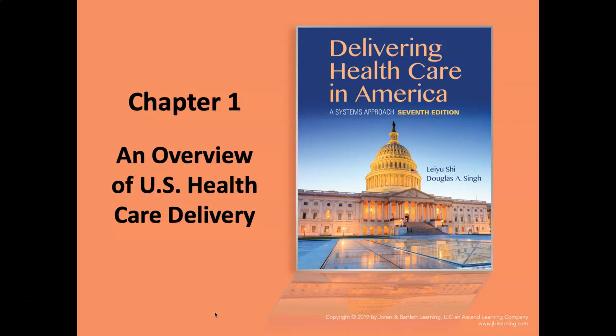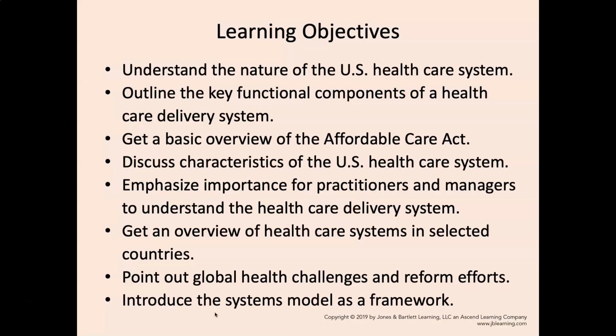This is Chapter 1 for Week 1, an overview of the U.S. healthcare delivery system. Our learning objectives, according to the textbook, are to understand the nature of the U.S. healthcare system, outline the key functional components of a healthcare delivery system, get a basic overview of the Affordable Care Act, discuss characteristics of the U.S. healthcare system, emphasize the importance for practitioners and managers to understand the healthcare delivery system, get an overview of healthcare systems in selected countries, point out global health challenges and reform efforts, and introduce the systems model as a framework, which we'll use to study subsequent chapters and pieces of the healthcare delivery system over the rest of the semester.